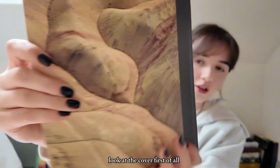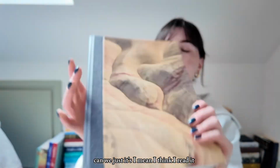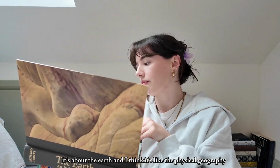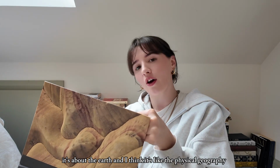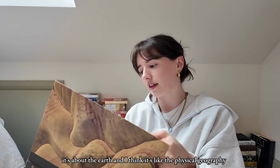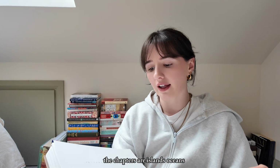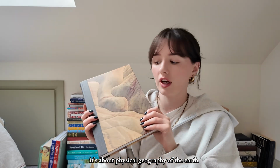Look at the cover first of all. I think I'll read it. It's about the Earth, and I think it's like the physical geography. The chapters are islands, oceans, Alps, plates. Yeah, it's about physical geography of the Earth.